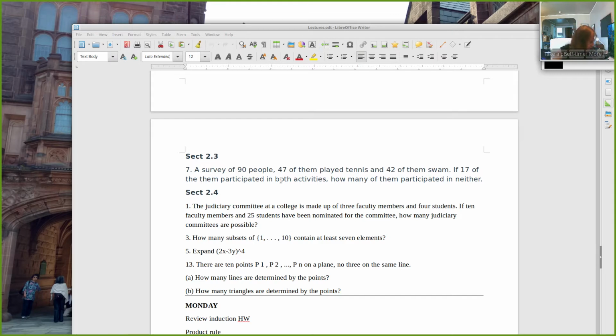And then 2.1, I looked at questions 1 and 3. So Judiciary Committee made up of 3 faculty members and 4 students. There's 10 faculty to choose from and 25 students, and most people got this correct. This is a combination problem. So you have 10 faculty, and you're trying to choose 3 faculty members. And then you have 25 students, and you're trying to choose 4. And the task of forming your Judiciary Committee is comprised of doing this task and then that task, and so the product of the number of ways to do each is the number of ways you can do the entire task. So that's the number of Judiciary Committees that are possible.